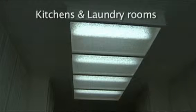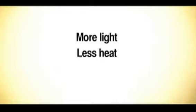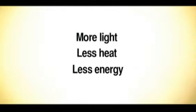Linear fluorescent lamps are a common source of light in certain areas of homes, such as kitchens and laundry rooms. They operate using an electrically charged gas instead of resistance heat. For this reason, they give off more light, with less heat and less energy than incandescent light sources.